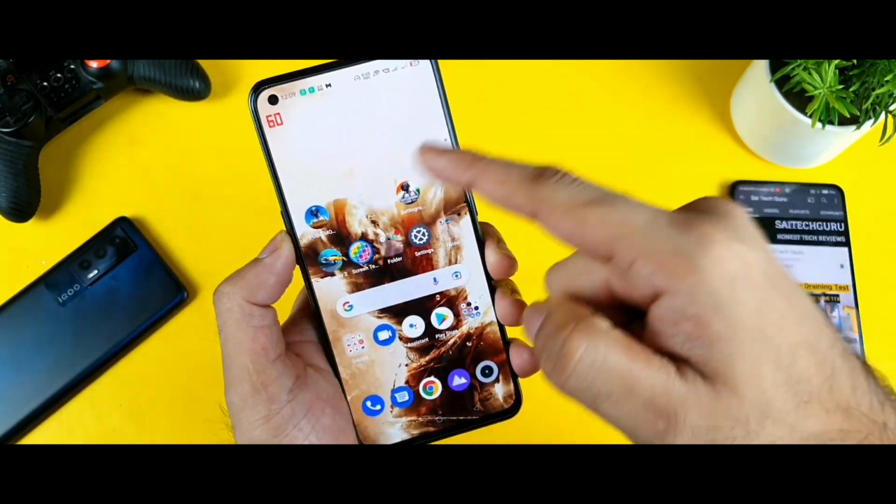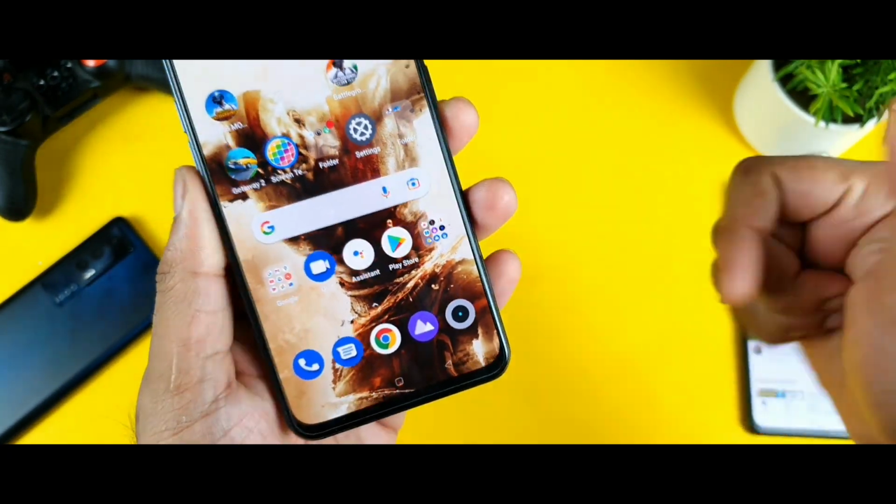I'll try to do a video on how I am using this kind of 3D theme on the background as well.